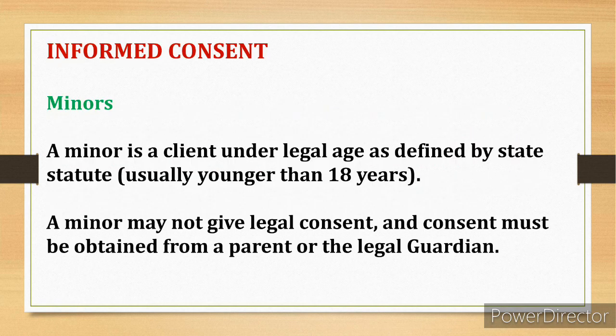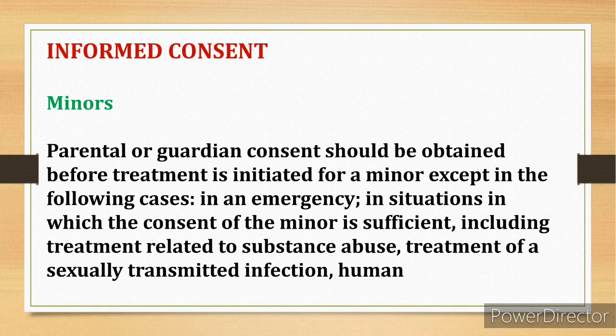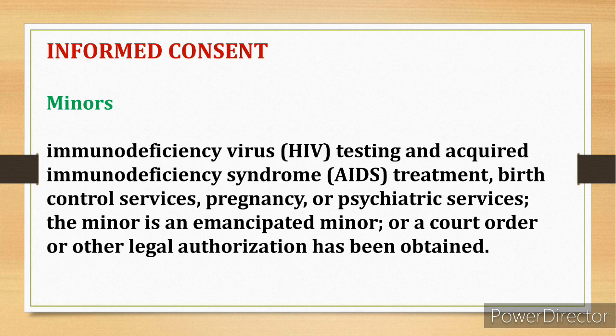Minors. A minor is a client under legal age as defined by state statute, usually younger than 18 years. A minor may not give legal consent, and consent must be obtained from a parent or the legal guardian. Parental or guardian consent should be obtained before treatment is initiated for a minor except in the following cases: in an emergency, in situations in which the consent of the minor is sufficient, including treatment related to substance abuse, treatment of a sexually transmitted infection, human immunodeficiency virus, HIV, testing and acquired immunodeficiency syndrome, AIDS, treatment, birth control services, pregnancy, or psychiatric services. The minor is an emancipated minor, or a court order or other legal authorization has been obtained.